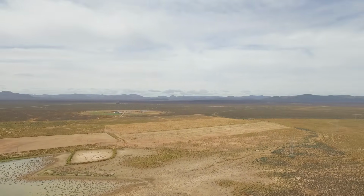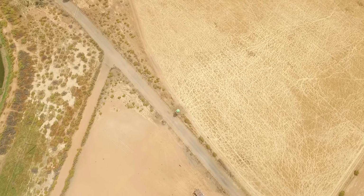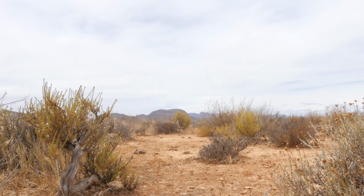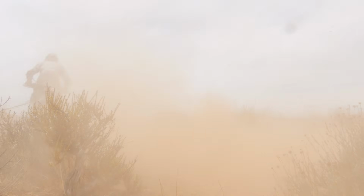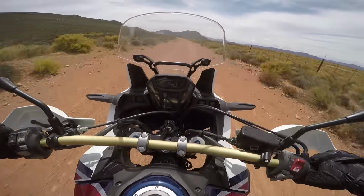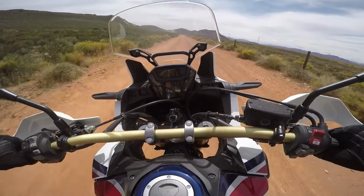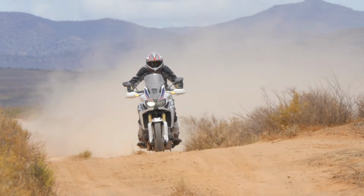Fortunately, if there is one thing that Africa has in abundance, it's dirt. Miles and miles of it, just waiting for its only known predator to attack. Nothing like going 100 miles an hour off-road. Hit it!